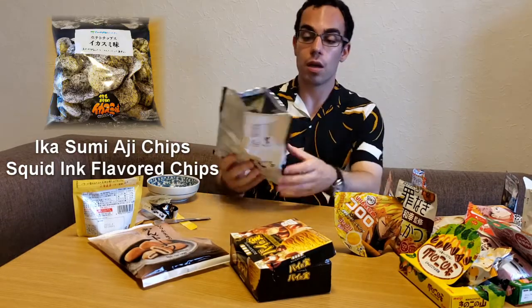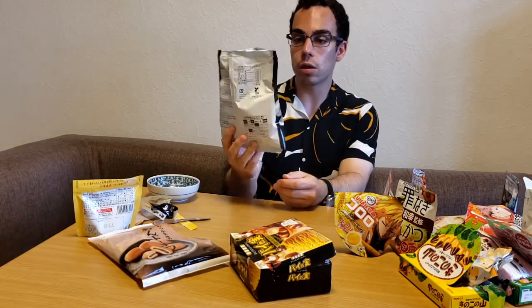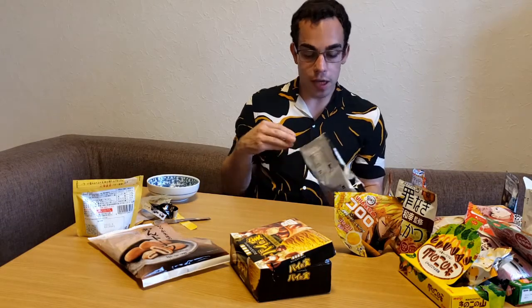Last on my list is Ika Sumi Aji Potato Chips. So Ika is squid, and Sumi is squid ink. So these are squid ink flavored potato chips. So yeah, like I said earlier, it's best not to know what you're eating sometimes. I think this is one of those cases. The chip looks kind of moldy.